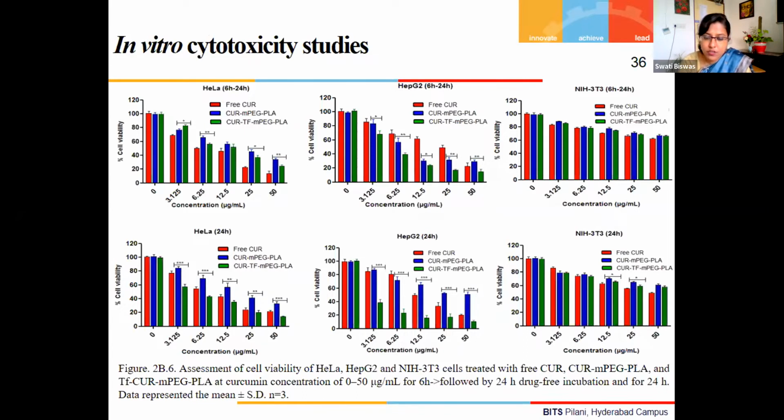I previously showed you the cytotoxicity data, and we see that the nanoformulations are always effective. In this case, the controls are free curcumin and curcumin loaded in MPEG PLA. Whatever action we see for the transferrin curcumin MPEG PLA is being compared with the curcumin MPEG PLA, and you see that the presence of transferrin alone makes the difference in activity between the blue signal and the green signal in the nanoparticles.